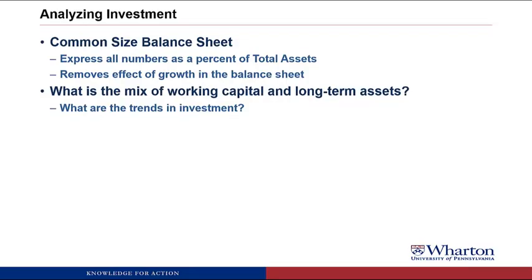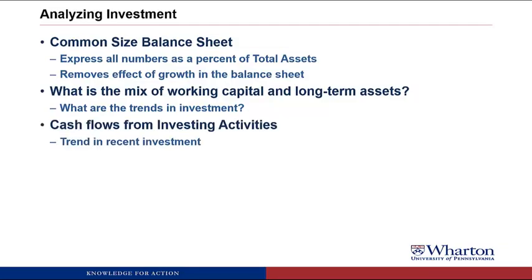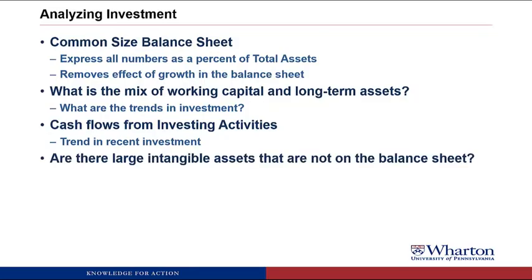Are there any trends in Vulcan's investment either in short-term assets, working capital, or in longer-term assets, property, plant, and equipment? We're also going to take a look at cash flows from investing activities to look at their recent investments, so things that they've just acquired that are going to produce revenue for them going forward in the future. And then finally, we'll take a look to see if there are any large intangible assets that are not on the balance sheet. Primarily what I have in mind here would be a lot of spending on research and development, building up intellectual capital that doesn't necessarily show up as an asset on the balance sheet because it's internally developed.